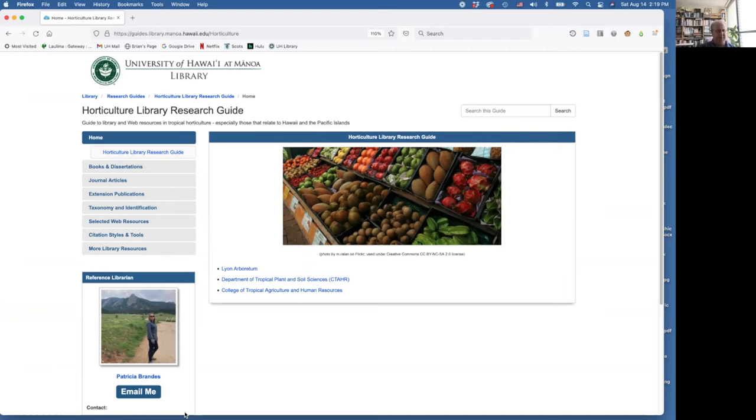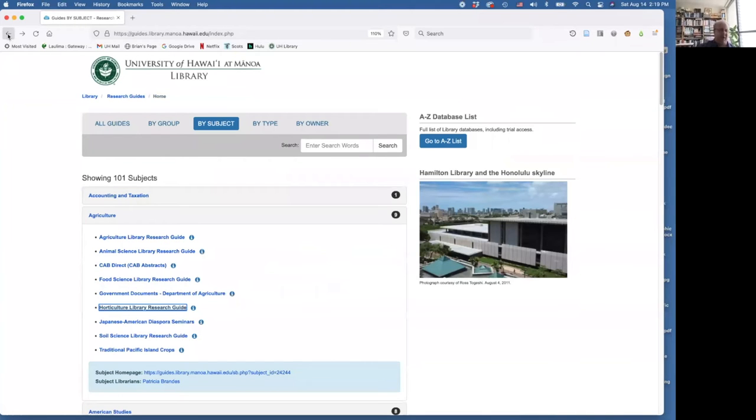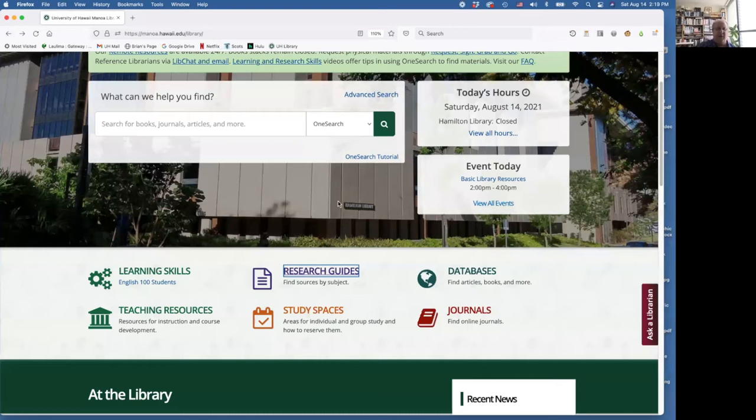So if they're well done, they become very useful resources. I actually need to update the education ones, so don't look at the education ones at this point, but just realize that they exist and they should exist for pretty much every topic that we handle at the university.